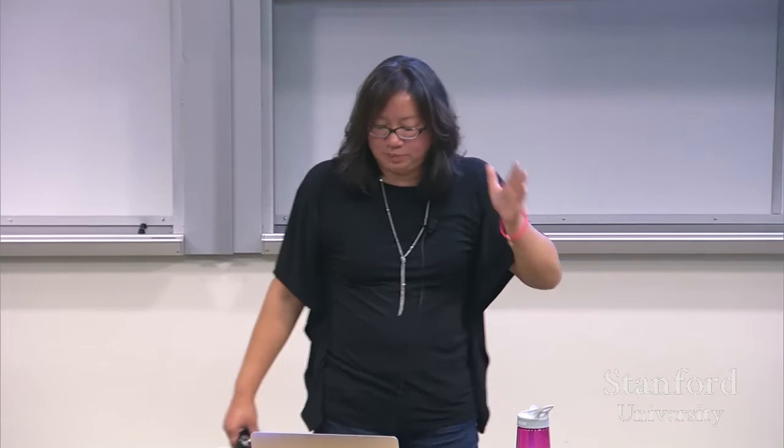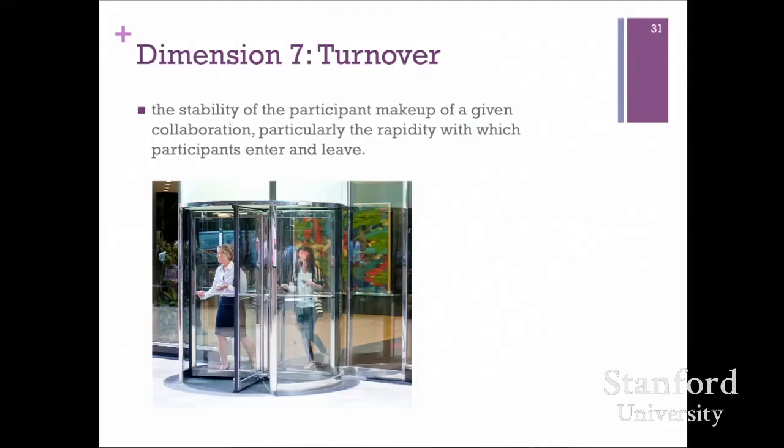So dimension seven is turnover. And this is the stability of the participant makeup of a given collaboration, particularly the rapidity with which participants enter and leave, okay? So I know some of you who are looking at crowdsourcing are looking at collaborations where there's very rapid turnover. There's very little stability.